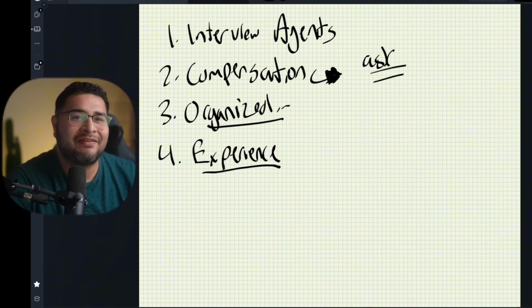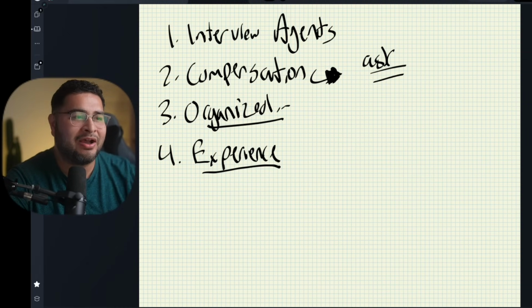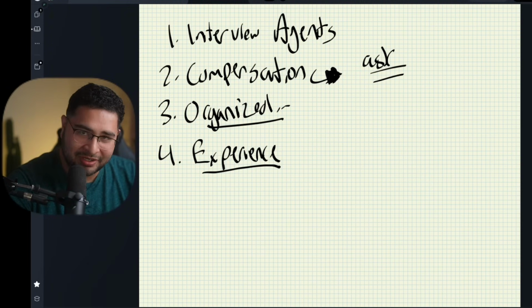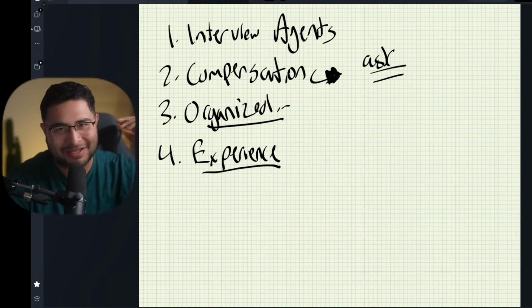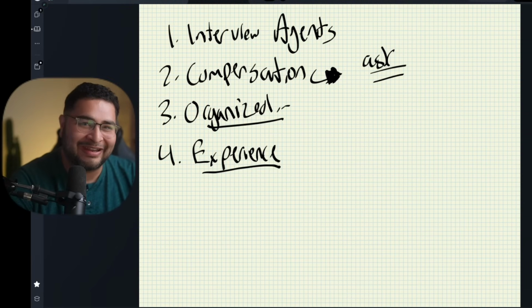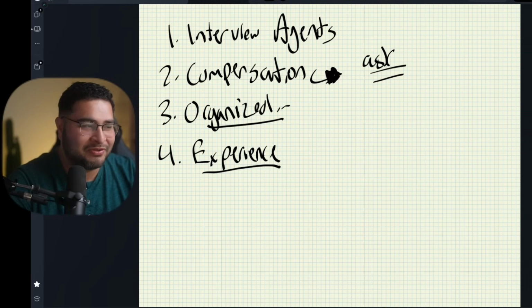How many houses have they sold? If they don't have their information public, have them print you out a list of all the houses they've sold in the last 6 months to a year. Like, yes, it's going to require some work. And once again, this is going to bite me in the butt, because some of you guys are going to be emailing and texting me all these things. I will be ready. So, really figure out if these folks are the right people for you.